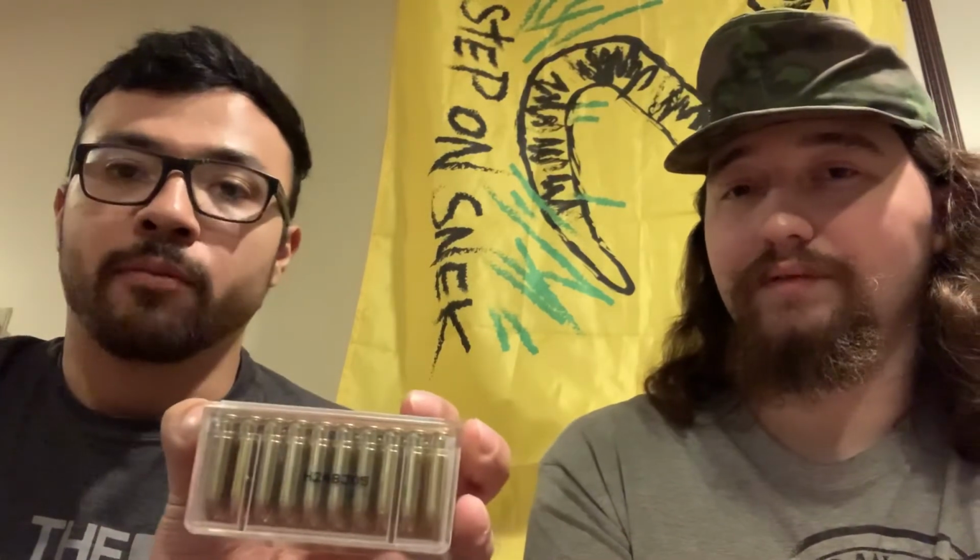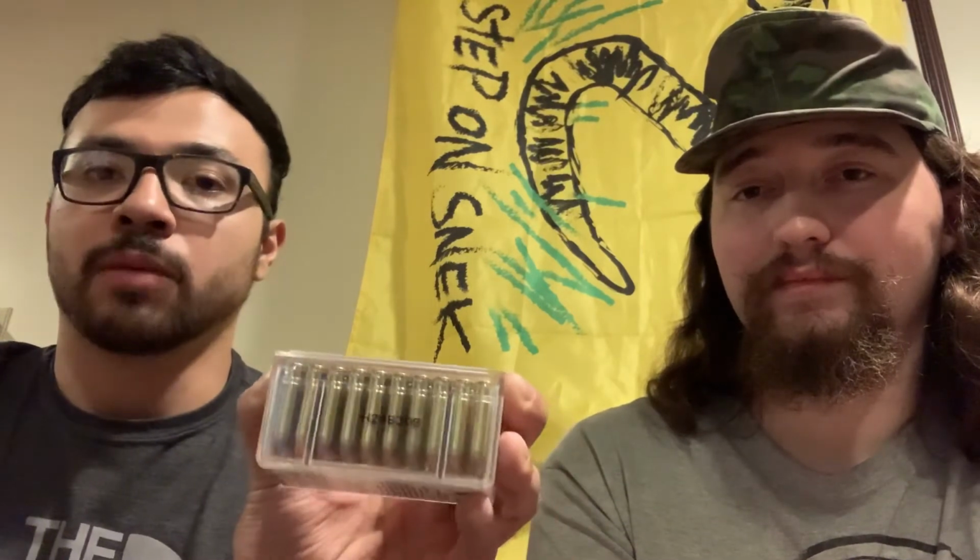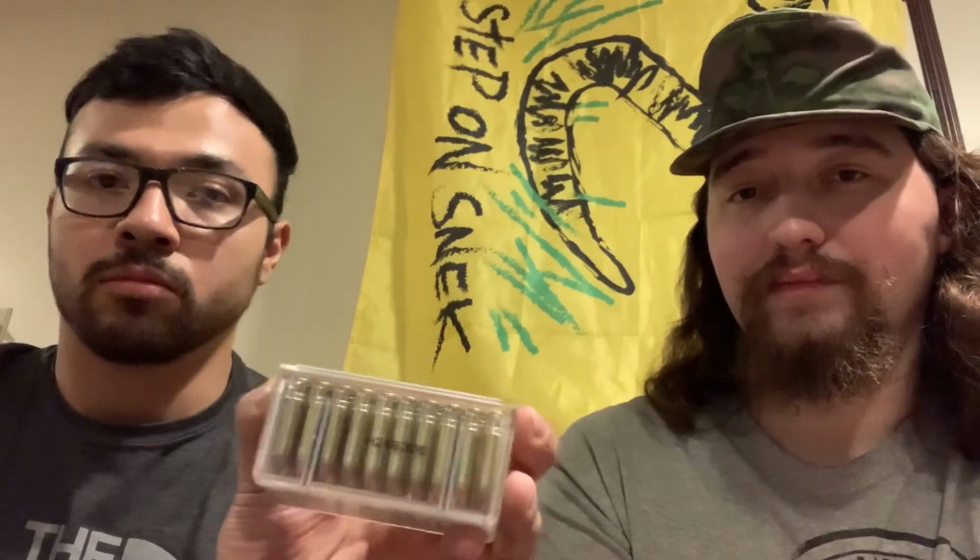But the popularity, I would say it's not going away, but I wouldn't say it's rising either. Manufacturers are still coming out with new rifles and pistols for .22 Magnum. It's not going anywhere, but it's also not going anywhere. Yeah, exactly. It's there. And I think one of the things that holds it back is just like .30 Carbine.